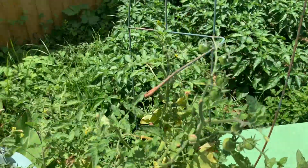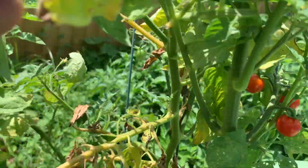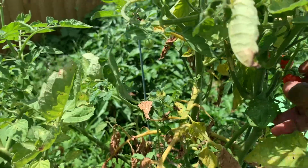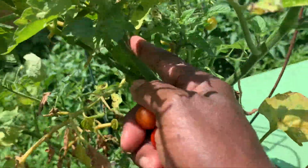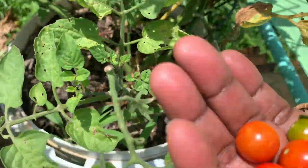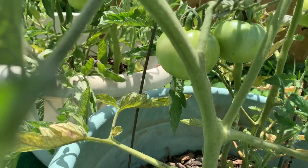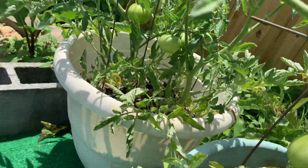Look here. There's some tomatoes. I got some ripe tomatoes here. I think I gotta pick them. These are cherry tomatoes. Oh, there's three of them. Let me pick the other one. It's full. Little cherry tomatoes, but look at these other tomatoes. Yeah, coming up good. Yes.